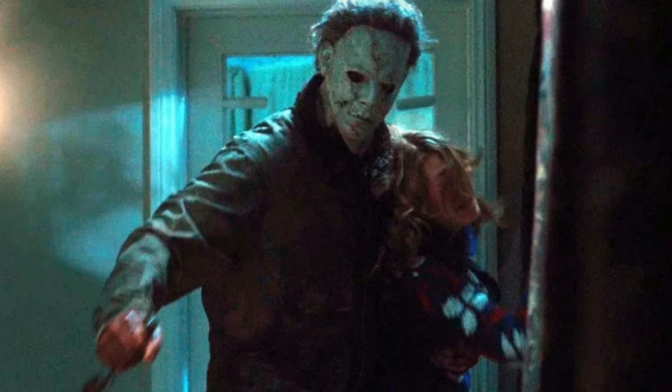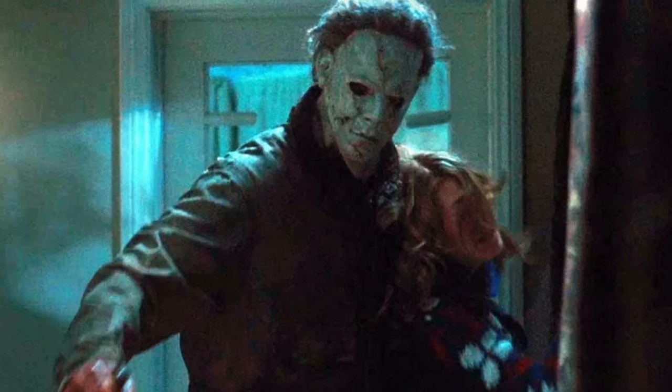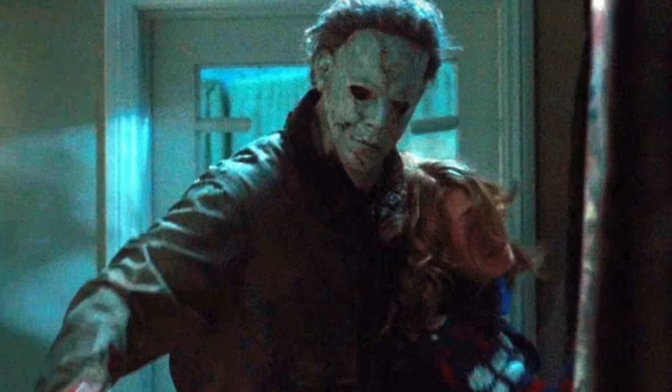At number 11, we have the mask from Rob Zombie's Halloween. Might as well just go ahead and get them both out of the way. The mask from this movie definitely looks better than the second one, but my feelings about the movie admittedly color my opinion on the mask just a bit.